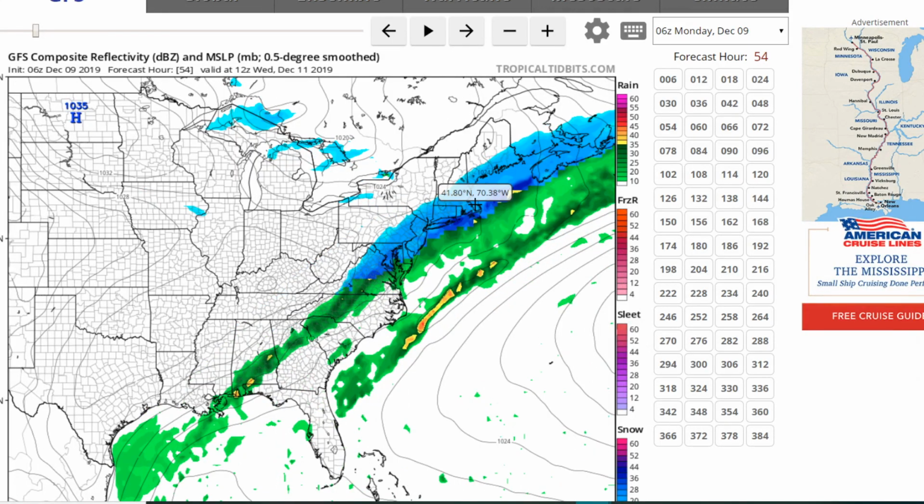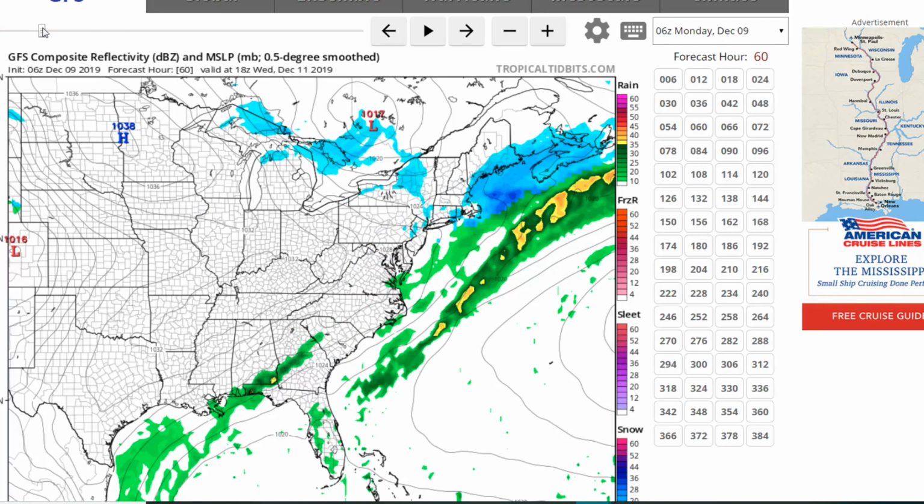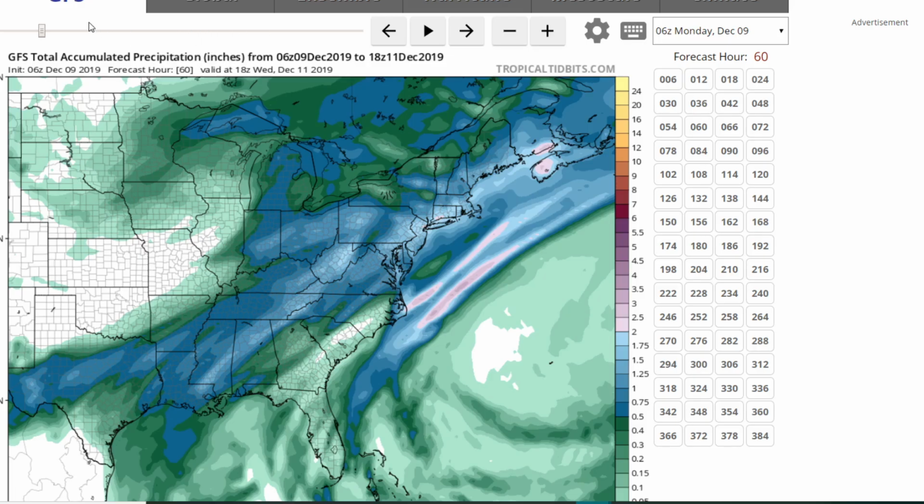This would be Wednesday for Eastern time. This would be Wednesday 7 a.m. And then as we continue on, it continues all the way into easternmost New England, all the way into Wednesday about 3 p.m.